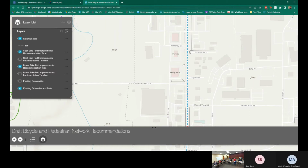But so you're saying you'd like to see sidewalk infill on the east side of Main in that area? I would, yes. To continue that sidewalk. And so another component of this is it's current staff practice to require development to have sidewalks on both sides of the street. So as new developments come in, that's going to be the standard practice for the most part of what we're doing.